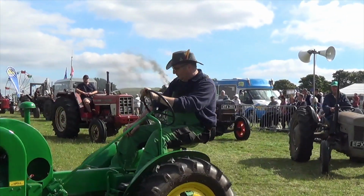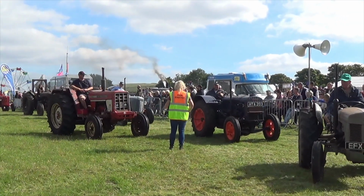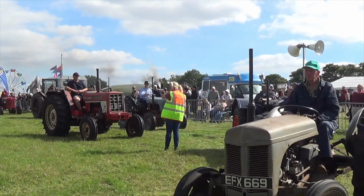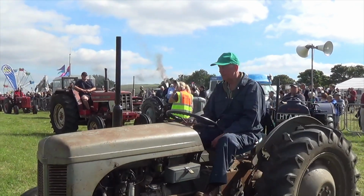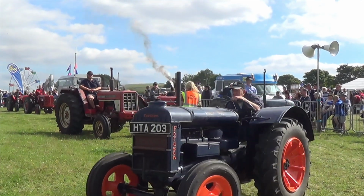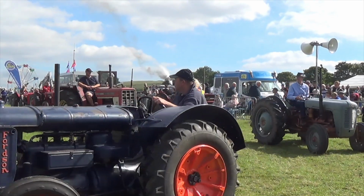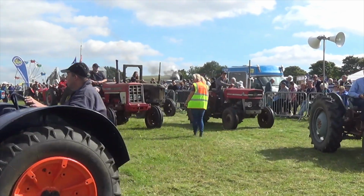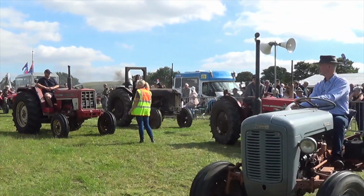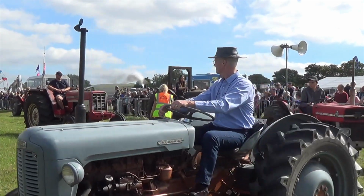Another International B275, one of the earlier models that they built. That followed on from the 250, the first tractor that was built in the Bradford Works. The 35X, very nice tractor there. The X denotes that it was fitted with multi-power, which gave it double the number of gear speeds.